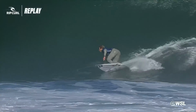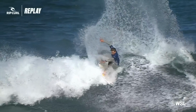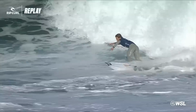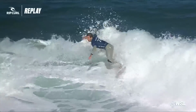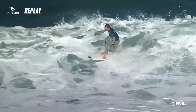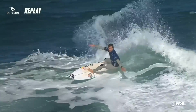The benchmark set though, isn't it? It's an 8-point ride for Griffin. So there'll be some comparisons made. Now that opening turn is dynamite, but is it as strong as Griff's opening move? No, the one that we just broke down, you could see Griff's path was cut a little deeper into the wave face. And the change of direction on the board, it was more acute, it was more angular.